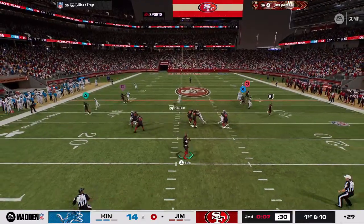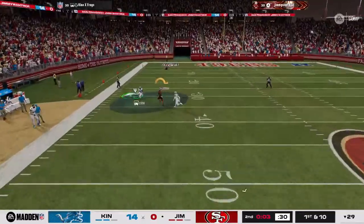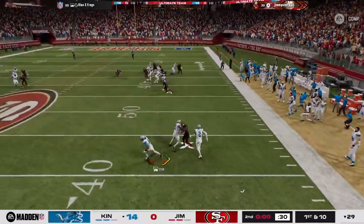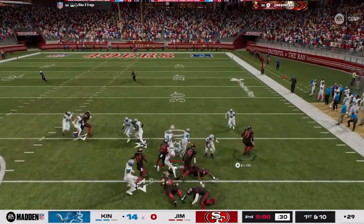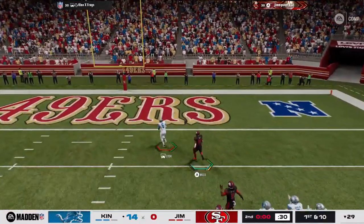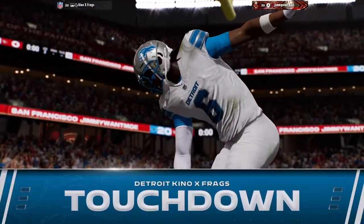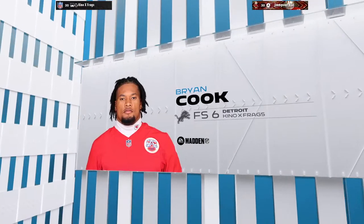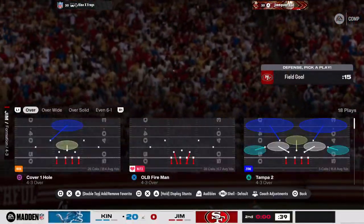On 1st and 10, Ward. He's going to send it downfield for Ayuk. He works free, right side. And he is going to bring this one back. A DB's dream, a pick 6 for touchdown. And they extend the lead. The defense joining the party. A pick 6 for a touchdown.